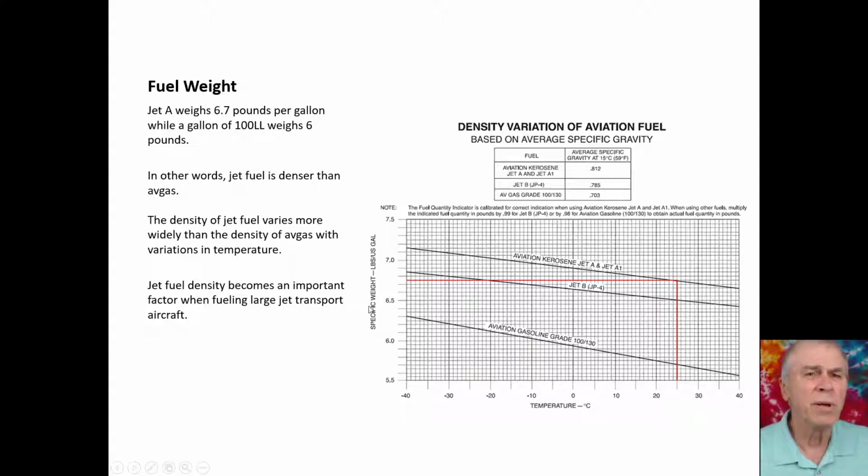But jet fuel density does become an important factor when fueling large jet transport aircraft. So technically, if you're already fully loaded, you may not be able to fully load the tanks as you would in warmer weather. You can quickly see the illustration here. It's 25 degrees centigrade. Taking that up, Jet A is going to end up weighing 6.75 pounds per gallon. So if I'm going to put 100 gallons in, I can use this conversion and figure out what type of pounds I'm putting in.